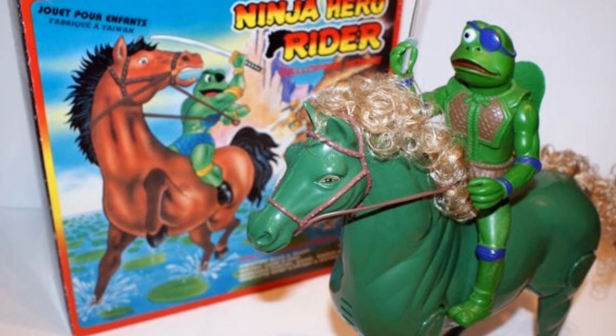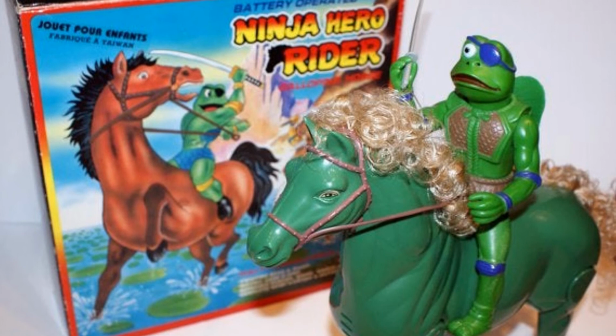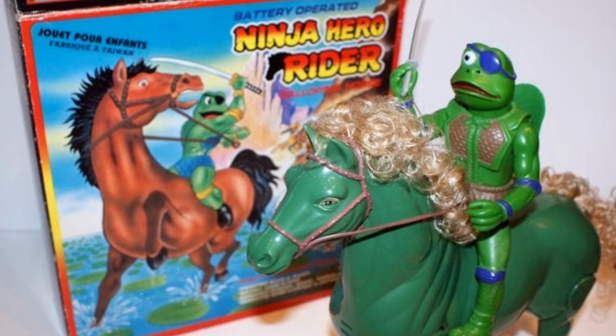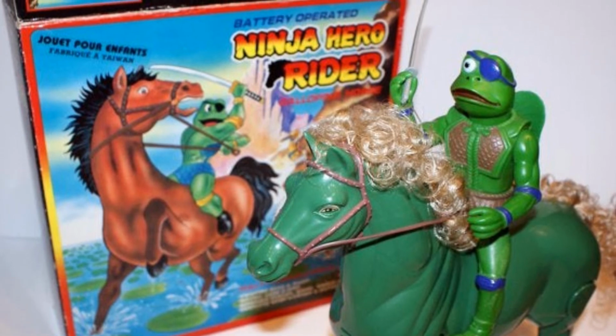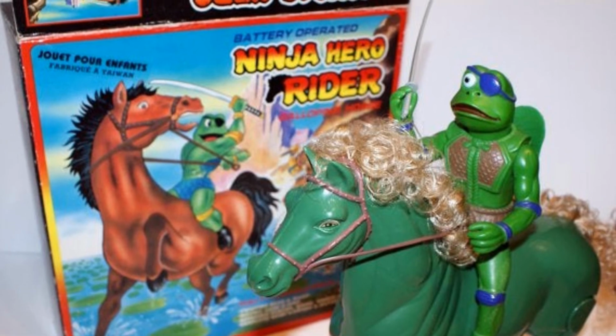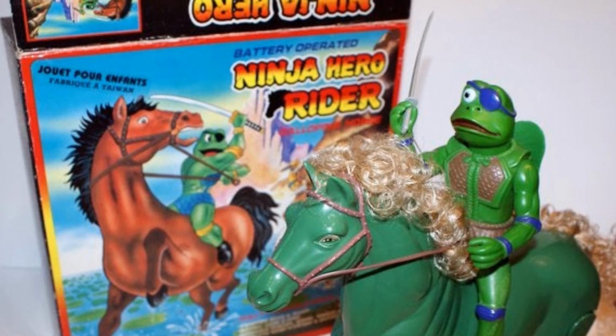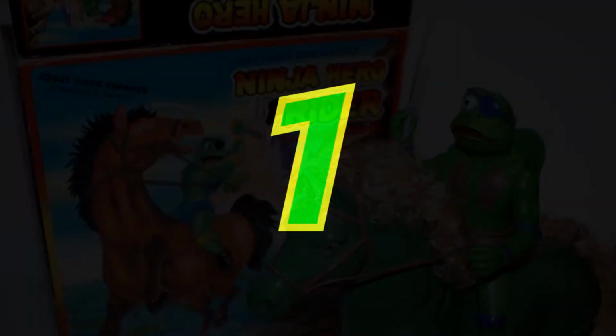Now, I've never seen these in action, but the box does promise that these are galloping horses that are battery operated, and I can see there's definitely holes for where the sound effect comes out of the breast of the horse, so I'm guessing these make some pretty interesting sounds. Now, I've never heard it, but I'd be fascinated to know what noises they actually make.